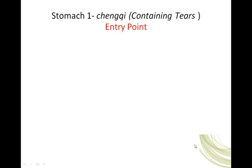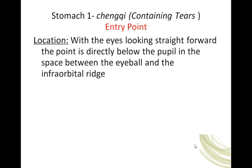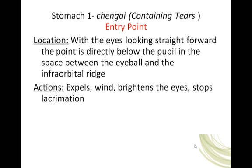Let us look at our entry point, Chengqi, containing tears. With the eye looking straight forward, the point is directly below the pupil in the space between the eyeball and the infraorbital ridge. Okay, so it's between the eyeball and the bone.